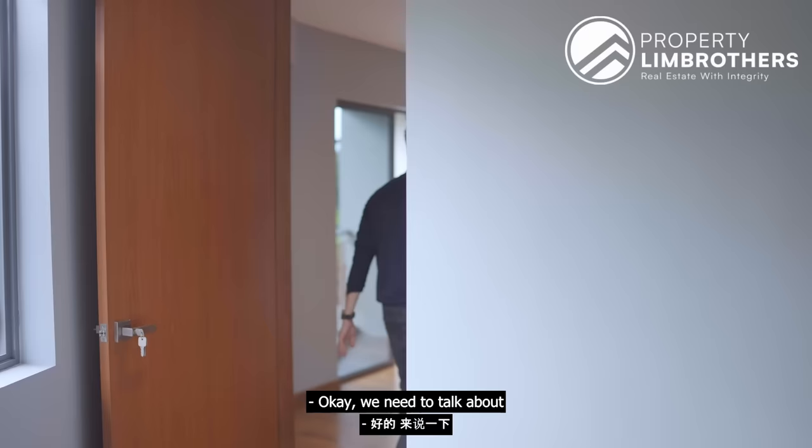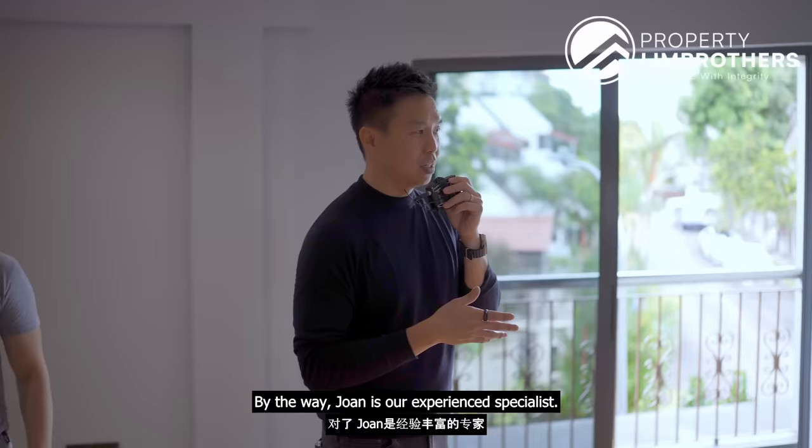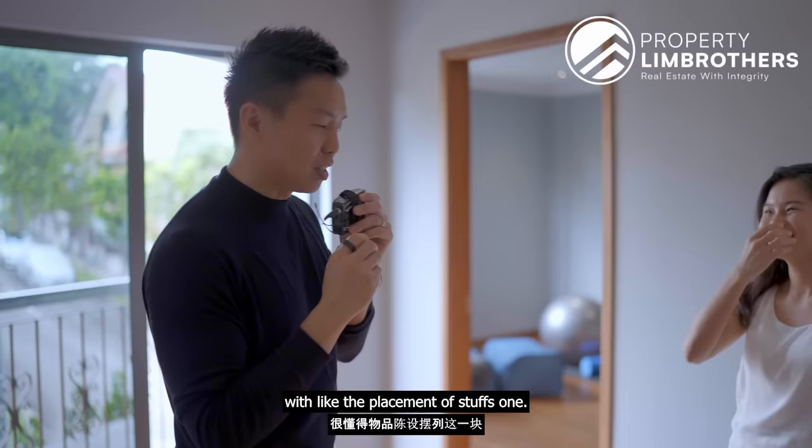Yes. Okay, we need to talk about what we can do with the family zone. I think for a family zone, for example, if you have guests on a lower level, we can use it as a secondary zone. By the way, Joanne is our experienced specialist. She's very, in Hokkien, we call gao zhe with the placement of stuff. Okay, Joanne, bring us through. How will you design this space?